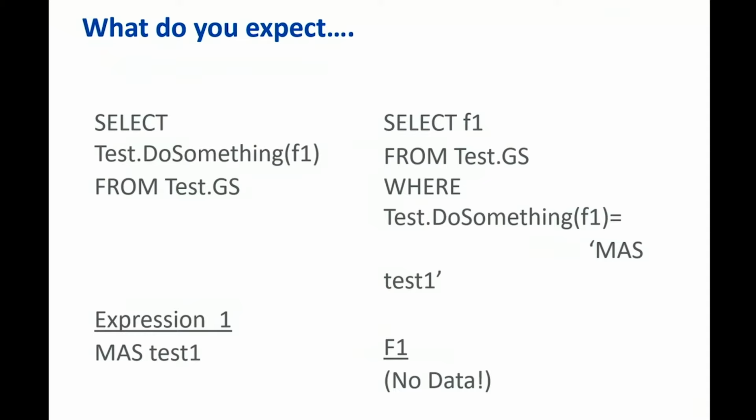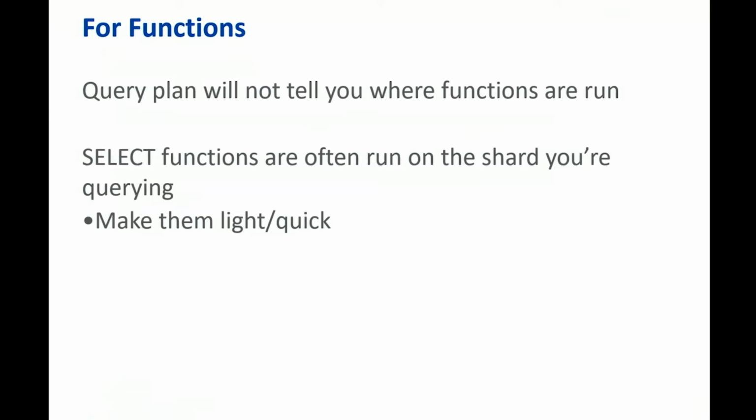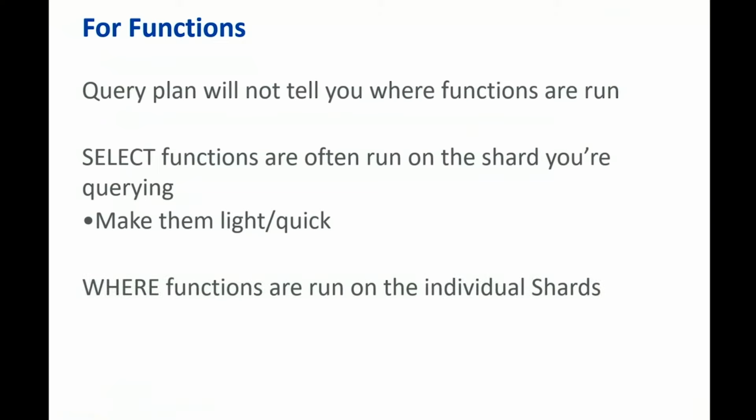So very, very importantly, query plans do not tell you where functions are run. And as far as I can tell, if you put a function in the select clause, it gets run on the shard that you ran the query on, all right? If you put it in the where clause, those will run on the individual shards. Now, why does this matter, right?